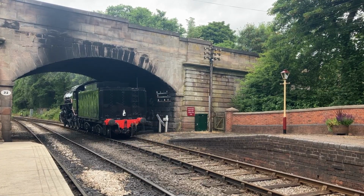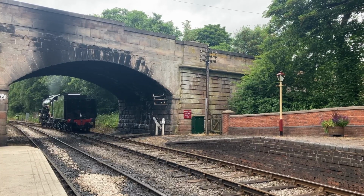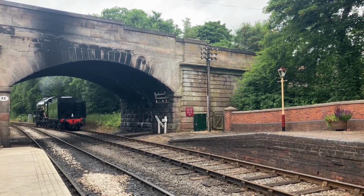It's honestly hard to convey just how enormous this engine is. It strangely doesn't seem all that big on camera, but trust me, when you're next to it, it really is huge.